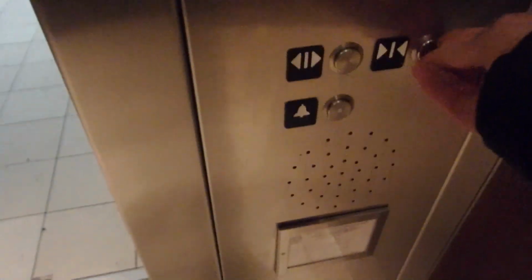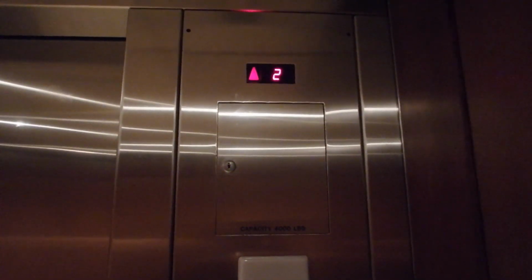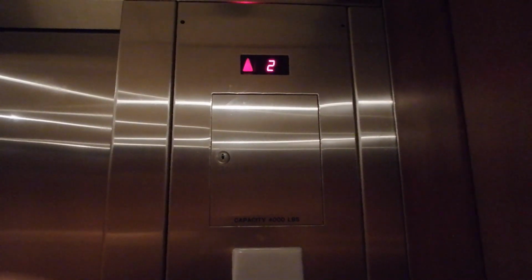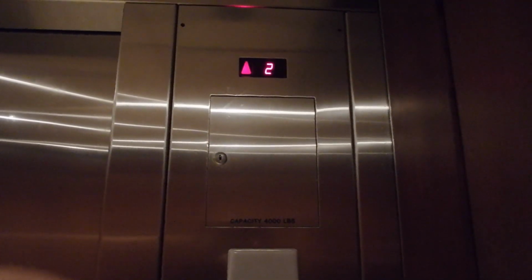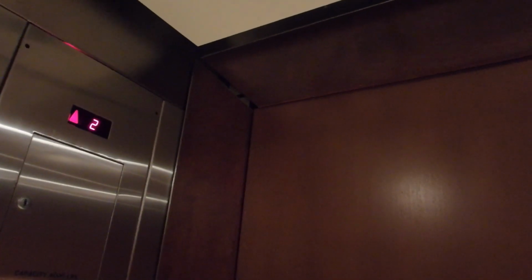Well, like I said, Schindler. Sometimes the door close does work, sometimes they don't. Ride's okay, but it's falling apart. Go down to 1.